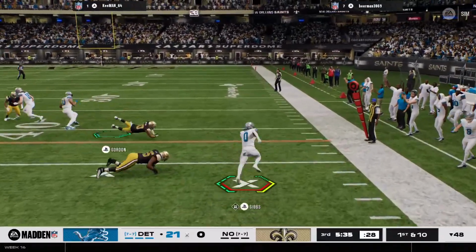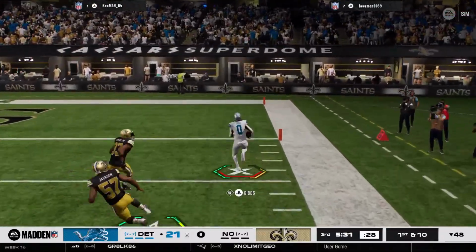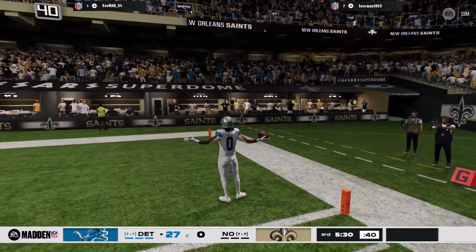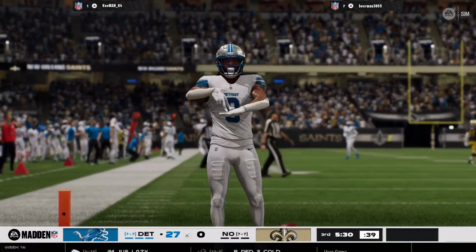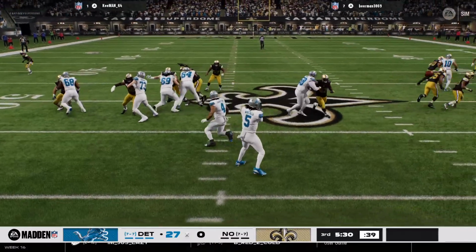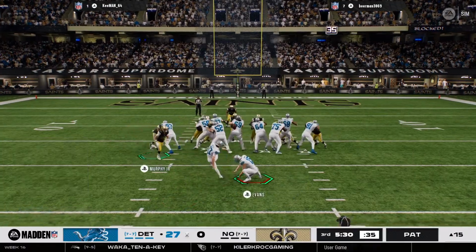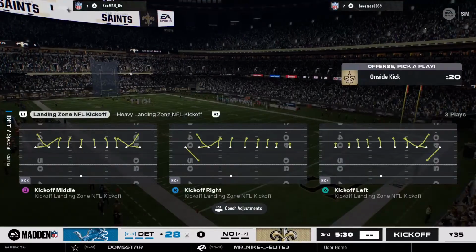He's going to flip that out to the flat. It's complete. Down the right sideline. Touchdown, Detroit. Jahmyr Gibbs with career touchdown number 109. That ties him with Barry Sanders on the all-time NFL list. And the Lions are able to strike quickly to add on to their lead. Now they'll line up to kick the extra point. It's good, and they stretch their lead to 28-0 now.